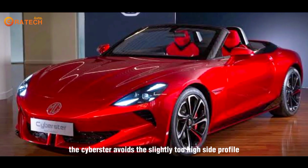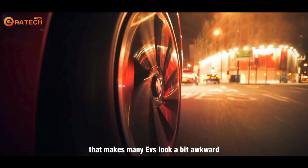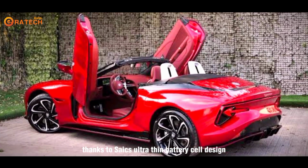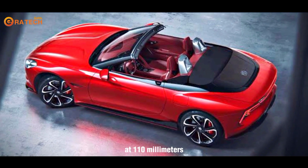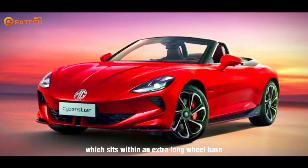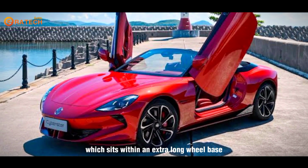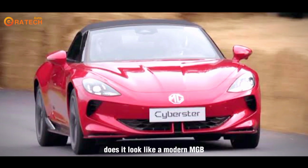The Cyberster avoids the slightly too high side profile that makes many EVs look a bit awkward, thanks to SAIC's ultra-thin battery cell design at 110mm. The pack is less than the height of a Coke can, which sits within an extra-long wheelbase to avoid displeasingly long overhangs. Does it look like a modern MGB?